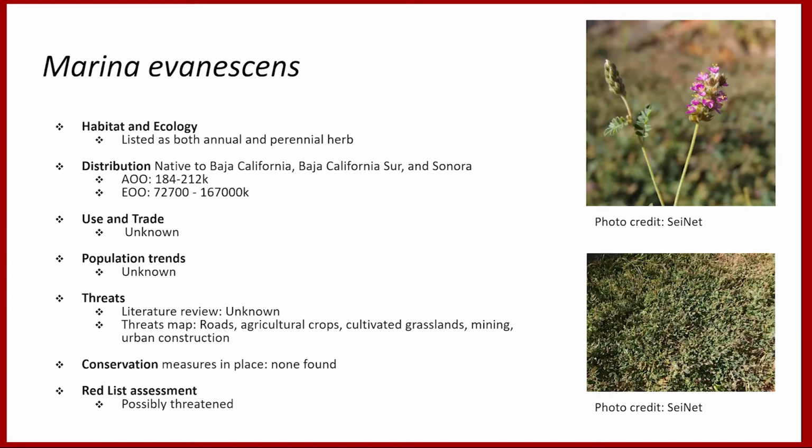But this is quite a small area, and we don't know much about the use and trade, or population trends. And then initially we didn't know much about threats either, but through the threats map, we know there are roads in the area, agricultural crops, cultivated grasslands, mining, and urban construction. No conservation measures were found in place, and so we still have it as possibly threatened at this point.